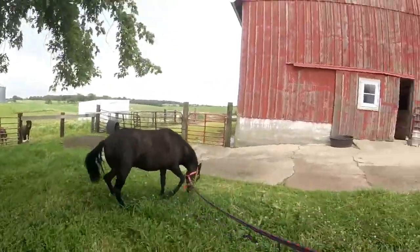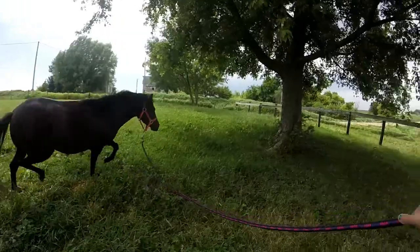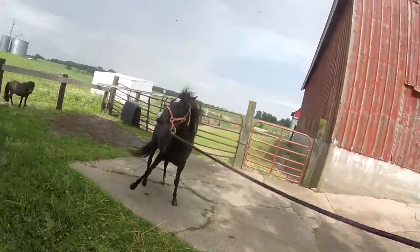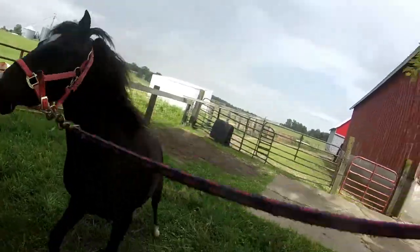And you can see I stopped with the whip. Once she's kept moving, I stopped with the whip. And whether she's walking or trotting, I don't really care. As long as she keeps moving for me is all I really want.